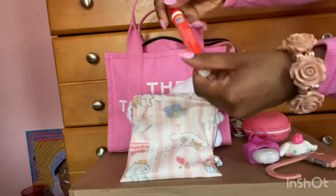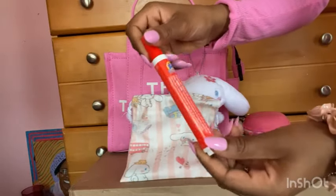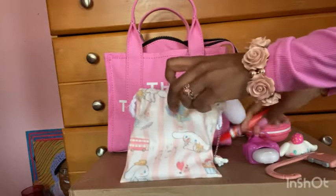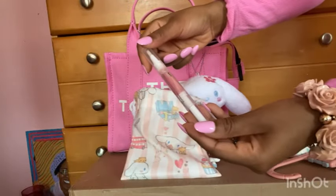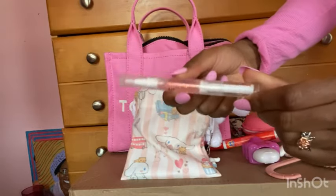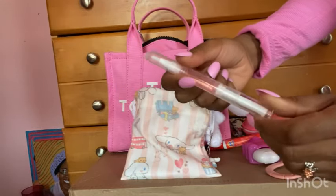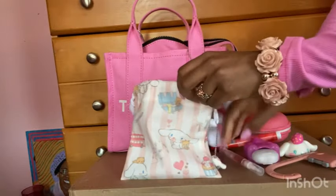Next, I got this Tide To Go pen thingamajig I got from Amazon, because you never know when you might need to clean up a stain before it sets. Next is some cuticle oil I got from Shein. This is a strawberry scented one. I used the other one that I had. It works really well. All you gotta do is twist it and the liquid comes out on your nails.